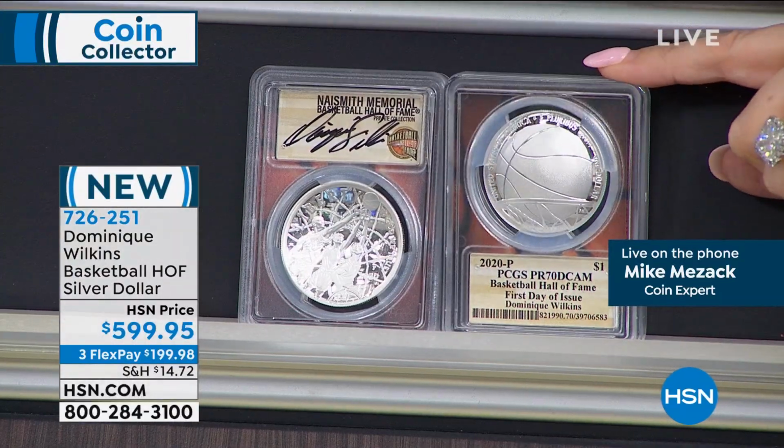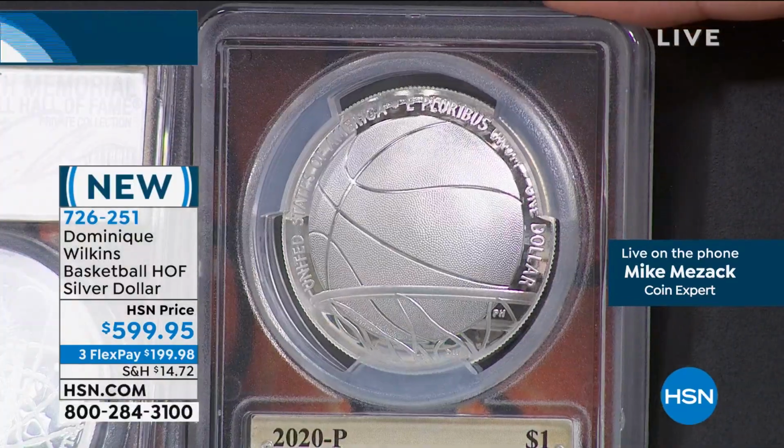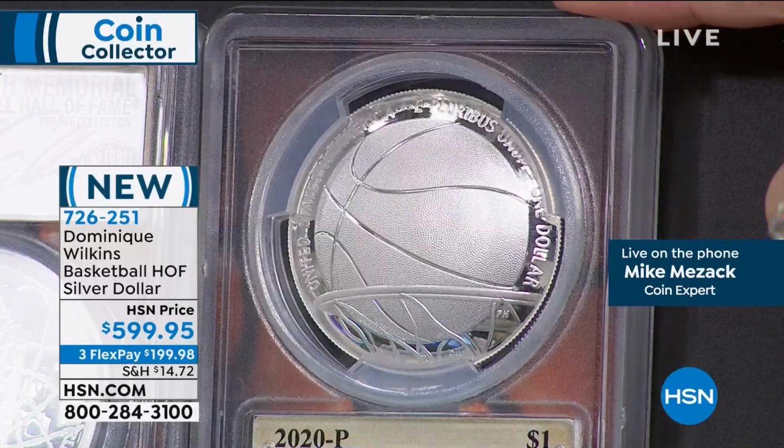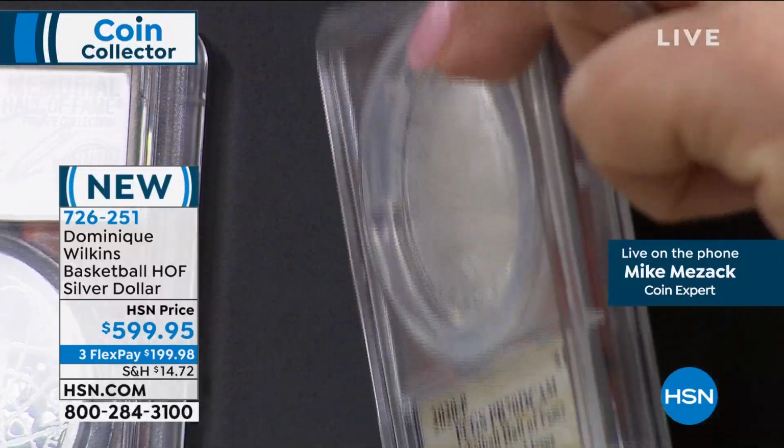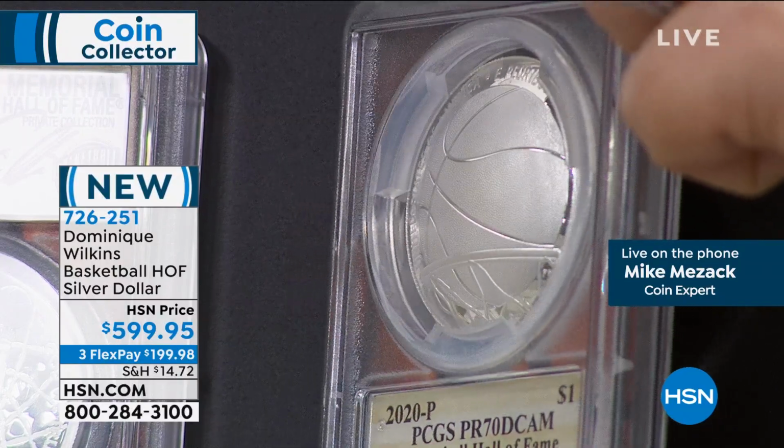I know it's a curved coin, but it still looks like the basketball is jumping off the coin. Can you turn that coin, if it's possible, just a little bit to its side? Just give us about a 30-degree angle on that. I think you can really see the depth of field if we do that.